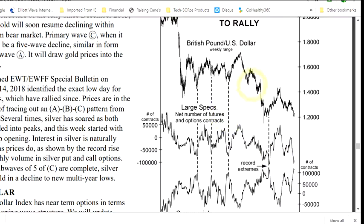Now look at large specs. See here, they did the same thing on the British pound. They got large specs up here. Trend traders are saying, no, this is going lower. They're selling contracts. They're thinking this trend is going to continue, and the commercials are saying, nope, we don't think so. The commercials in this case are like banks and stuff. So the banks are saying, no, we want to be long the British pound right now, because, again, it's their business. They have access to flows like dollars and pound sterling, how it flows back and forth between the countries, and so they know it's their business.